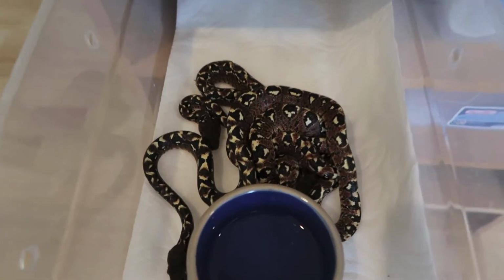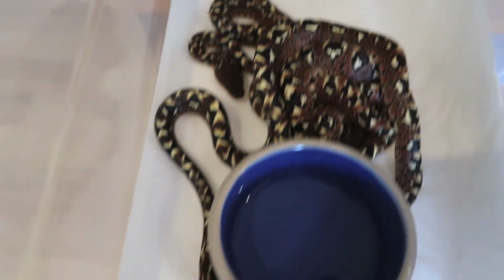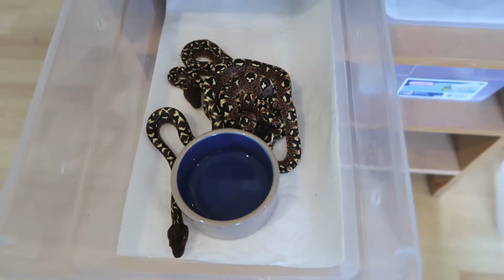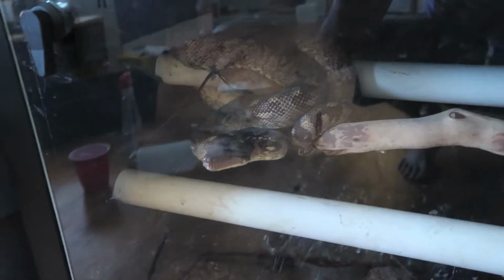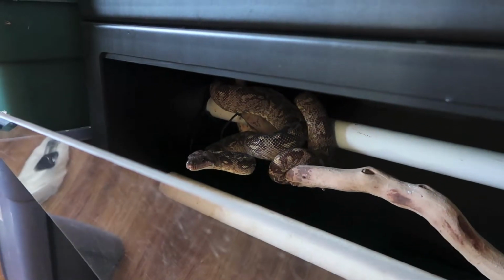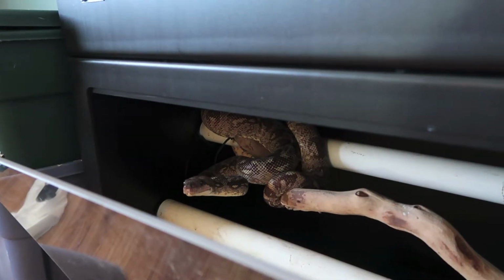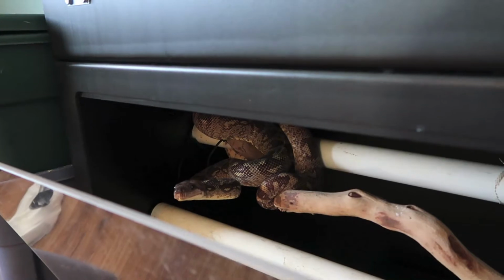You can kind of see the different colors and stuff. That one's a little more red, this one's a little more dark. But yeah, they're born looking way different than the adults. So there's the dad. He just had his first meal a few days ago after a while, so he's probably a little nippy. He might want to bite me, but I just want to show you what the adults look like. No red in them or anything like that. They totally change color, just keep the pattern.